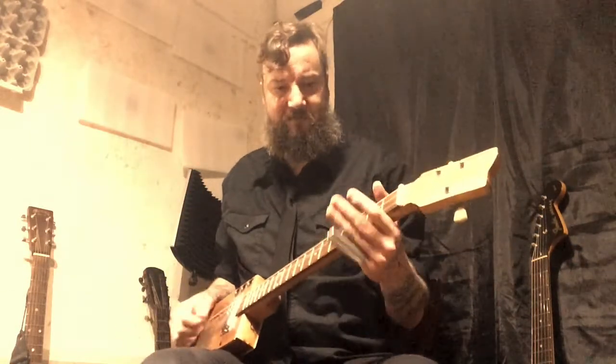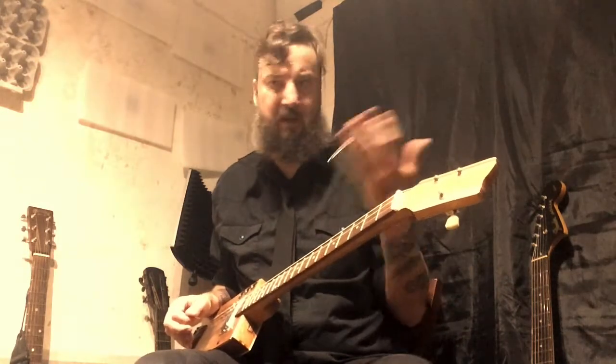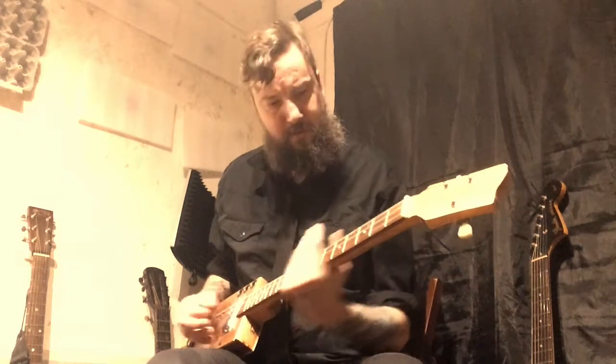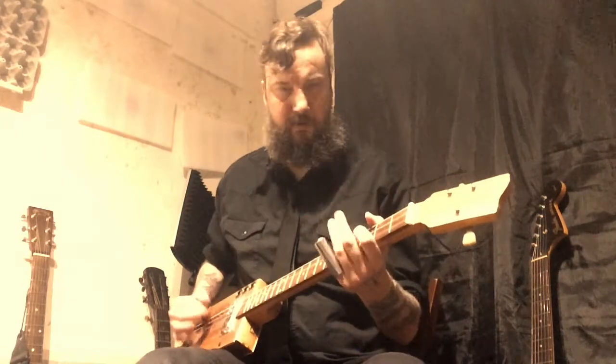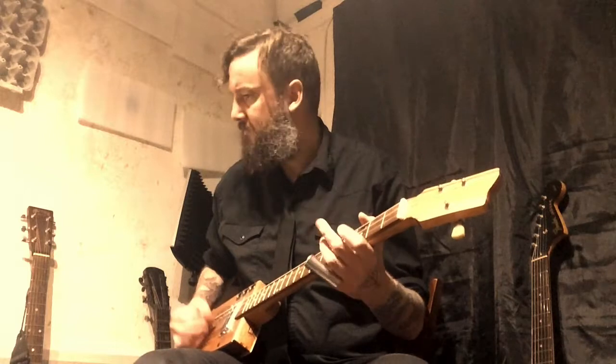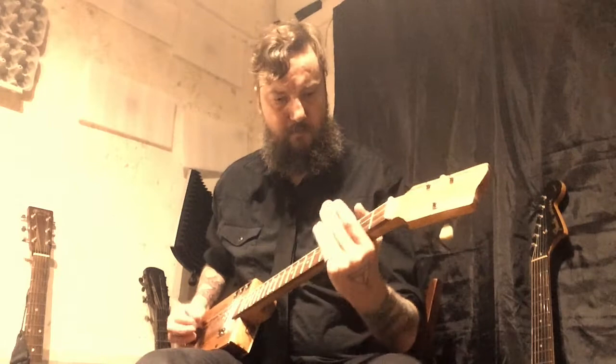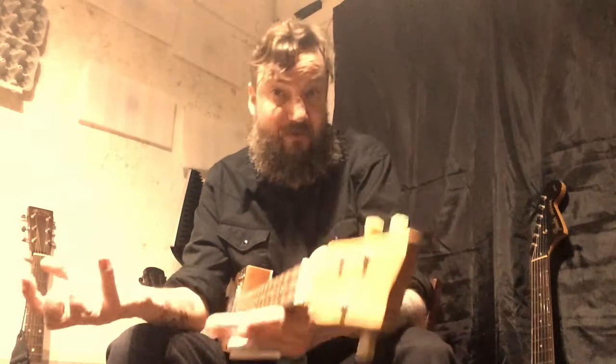And again, it's in a G tuning, perfect for me. And there you can hear it. When it's fuzzed up, it sounds absolutely wonderful.